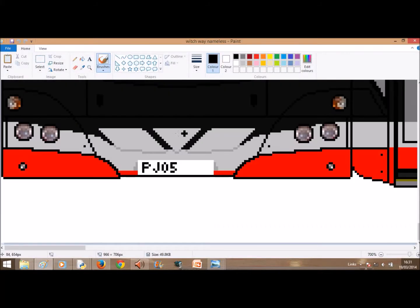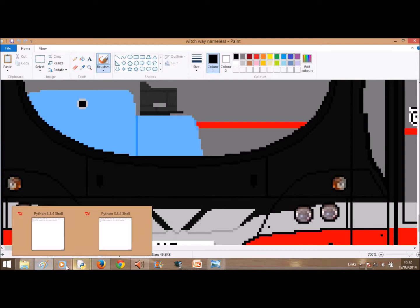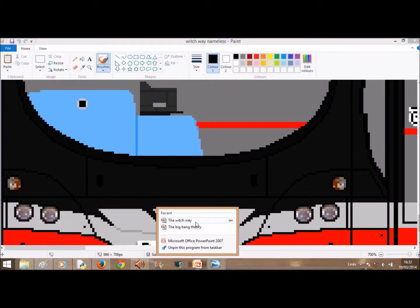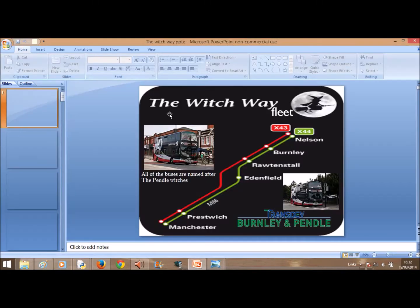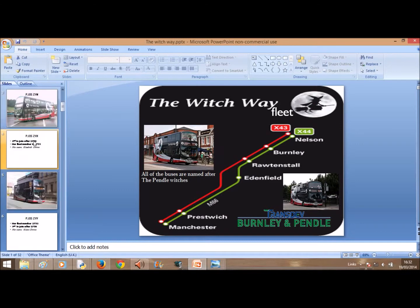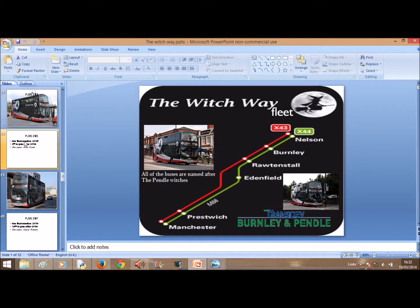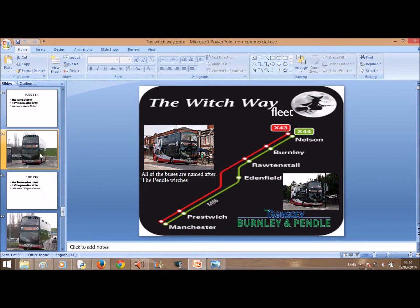But today, we're going to be doing another one. We're going to be doing ZWH, aka Isobel Robey. Because in my PowerPoint, which I recently did on the Wright Gemini, here you go. If I open all this up, check this out. Transdev, Burnley and Pendle, all these buses are named after the Pendle witches.